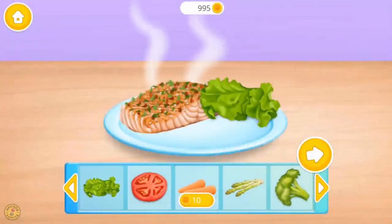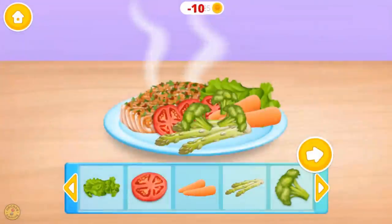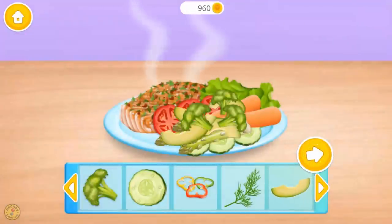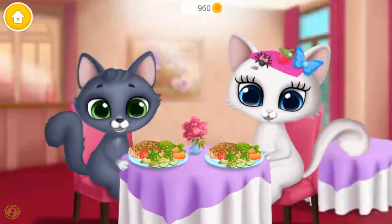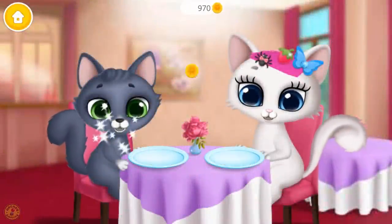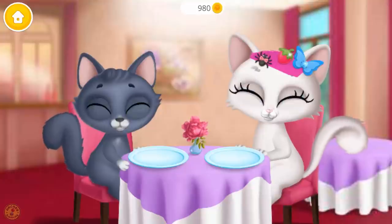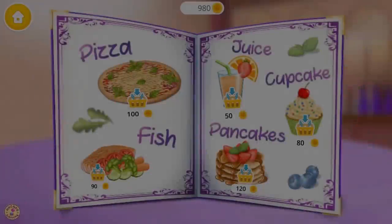Lettuce, tomato, asparagus, broccoli, carrot, cucumber, avocado, dill. It's my favorite food. It was perfectly cooked. Thank you so much.